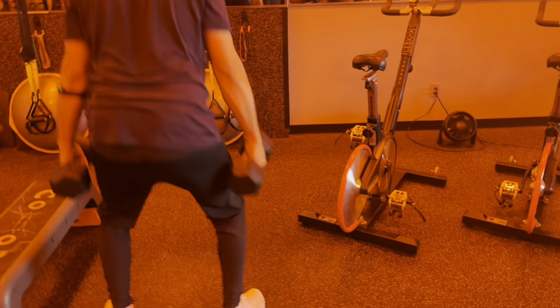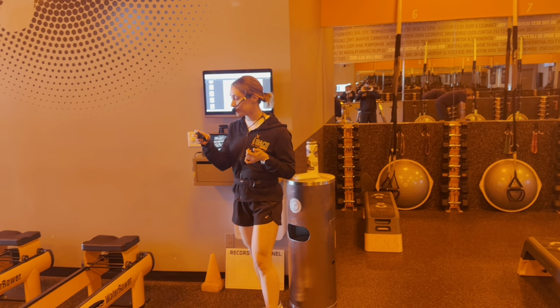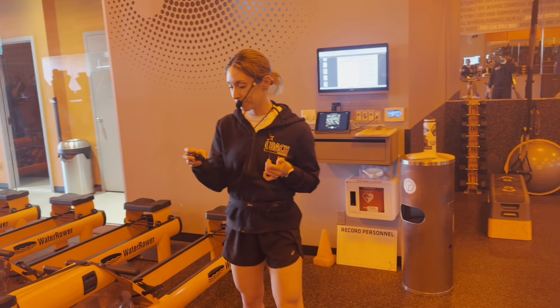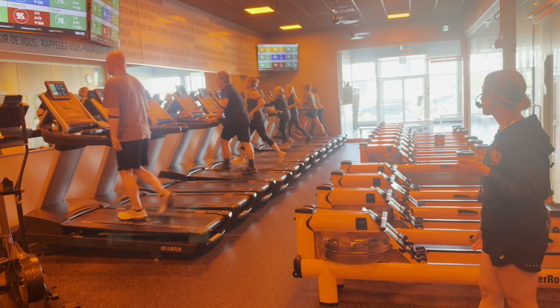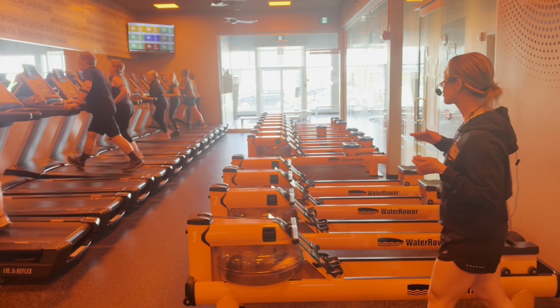You want to think about shorter strides when you're running on an incline, pulling your elbows back, staying nice and light. Tapis dans 3, 2, 1, base, flat road. 75 secondes, so we're continuing to match our same base speed.